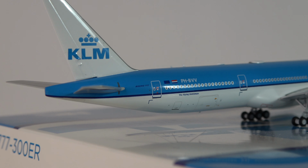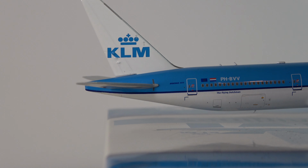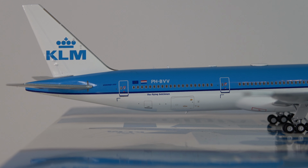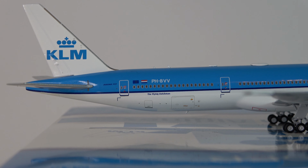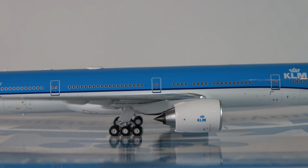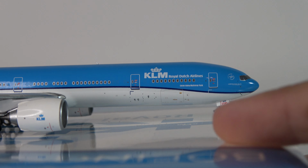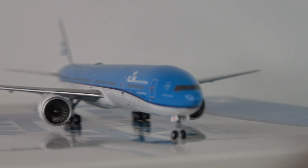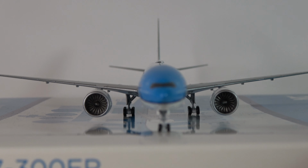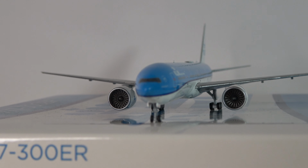And then you've got KLM on the tail with the little crown logo. A good tail cone area, good detail there with the APU exhaust area on this mold. Spinning it around the side, you've got good detail here on the tail too, as you can see. On this side you've got the bulk bin and the cargo compartment. Registration and the flags again. Moving along, the engines look really nice. And then you have the forward cargo door on this side. Looking at it nose on, I think it looks pretty accurate. I'm not sure why it's not focusing.